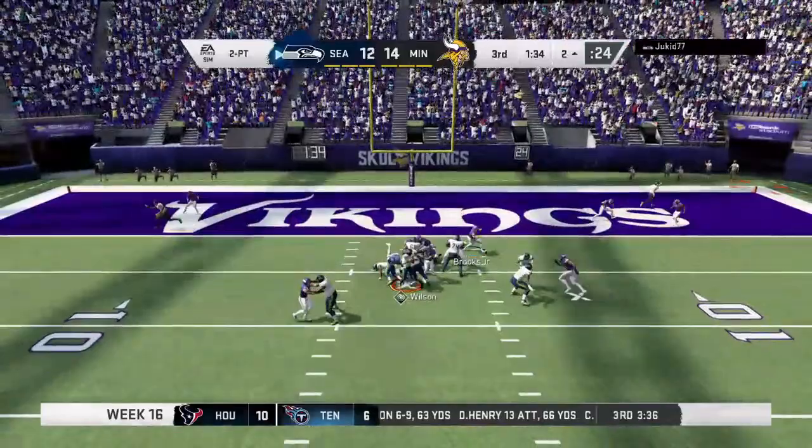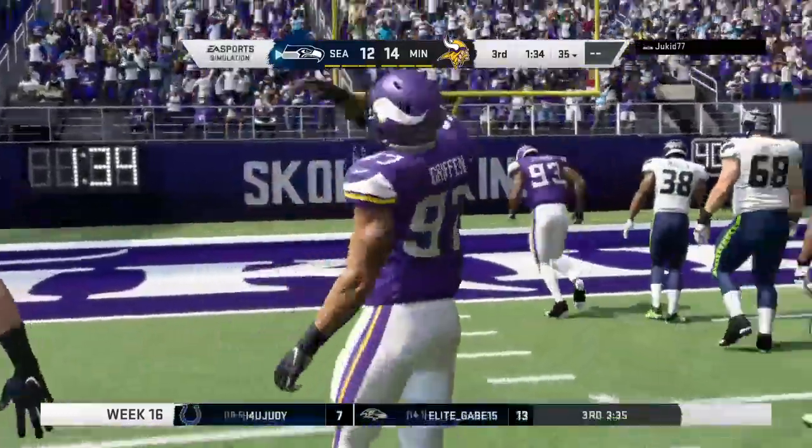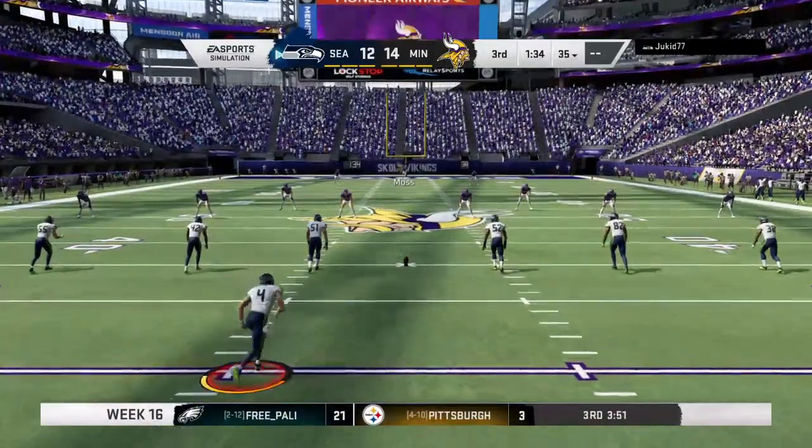Now it's Wilson. Feeling the pressure here and taken down. A sack back at the 7. And a little element there of chasing points, because that's the 2nd time they've had a failed 2-point conversion.